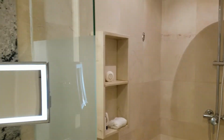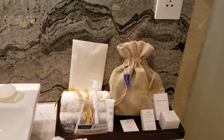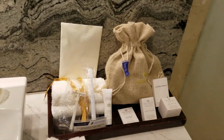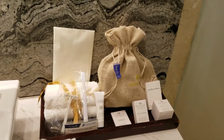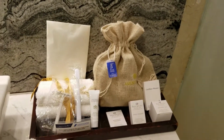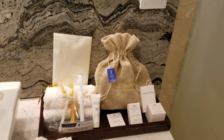And then you come around here, there's your makeup mirror, all of your amenities, a paper mask for you, your washcloths, razors, shaving cream, shoe shine, and this little bag here that's been sanitized. They have all these little stickers on everything to make sure they put it on and note that it's been sanitized.